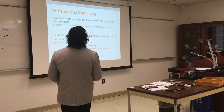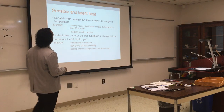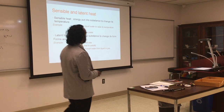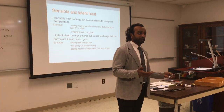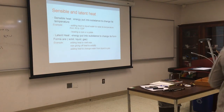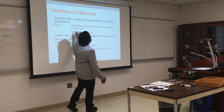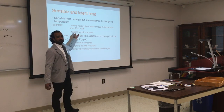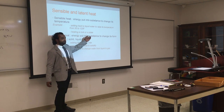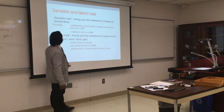Sensible heat and latent heat, we talked about that before. Sensible heat we can measure. It's energy put into the substance to change its temperature. We can measure it. We can see it in action. It's measuring temperature. Example, adding heat to liquid water to raise the temperature from 50 to 120. That's sensible. Heating a rock or a plate, that's sensible. You can see it getting hot.